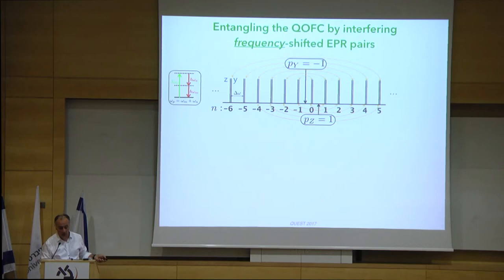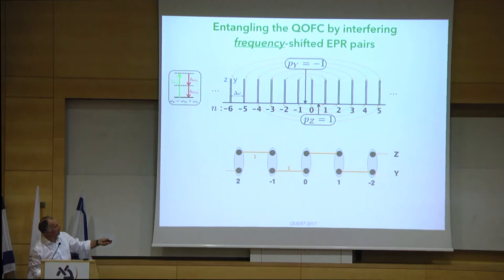So if I reorder those frequencies, now I'm getting those EPR pairs separated out cleanly, and they're staggered pretty much like the other time domain pairs. It's the same idea. And now what do I do? Well, these are the same frequency. It's a minus one frequency that was here. These are the two polarizations, the Z and the Y polarization.